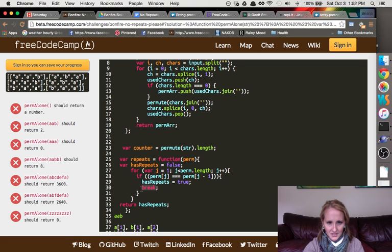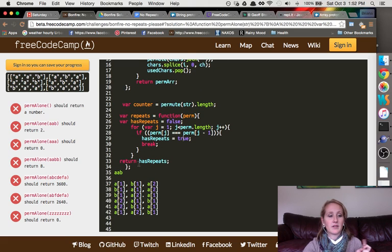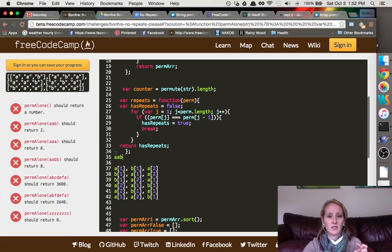Oh, so it's not an infinite loop, great. If at any point in the word there is a character that is equal to the character right behind it, then the variable hasRepeats will be triggered to true. So it will have repeats. We're returning hasRepeats. Okay, so then here's a declaration of something.